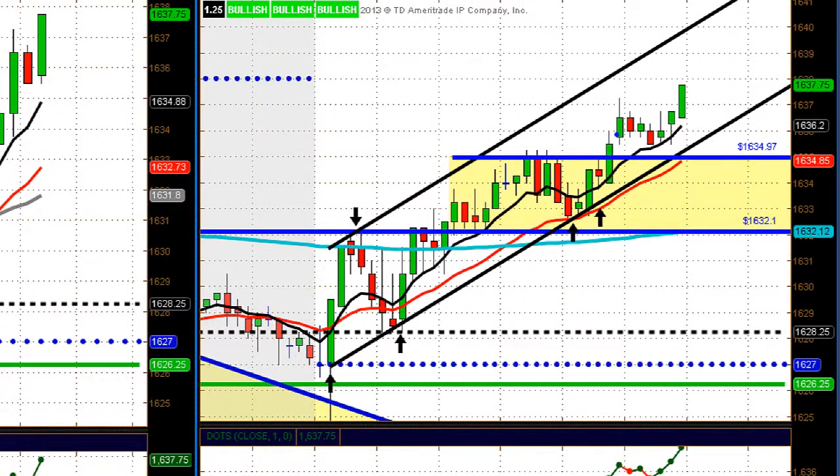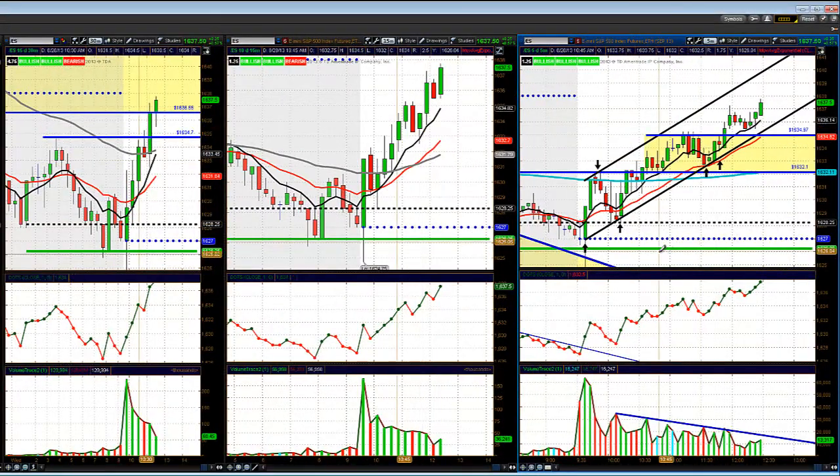To the downside, as long as we stay above the 1635 area, we should be fine. But if we break below 1635, look for them to take us back inside this little area right here, around 1632. We break below 1632, that would not be good, and we could come all the way back down. All right, so let's keep those levels in mind.